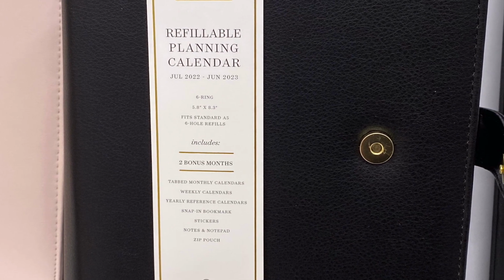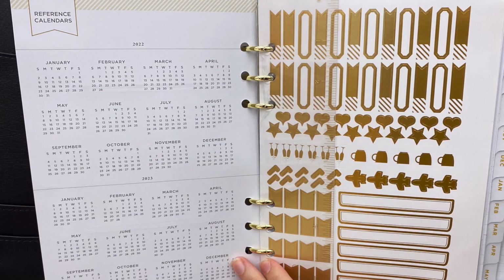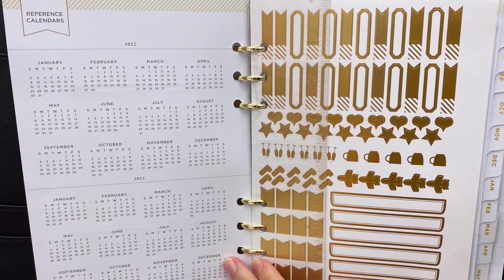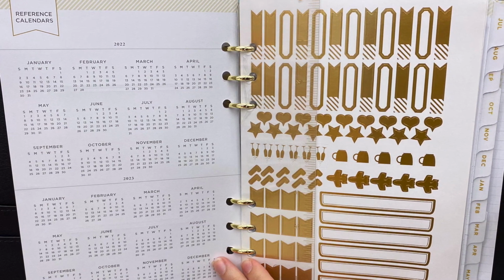And you'll notice that it's got a little snap on the cover. So what's good about that is you can close it. And that's nice too when you're taking it with you. When you open it, you'll see inside that there are rings, so you can take things in and out, which is awesome. So this first page here shows you the reference calendars as well as the stickers and the ruler.